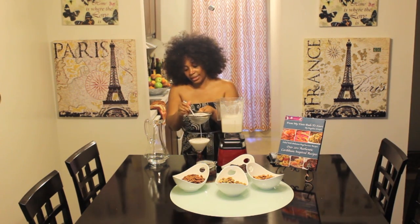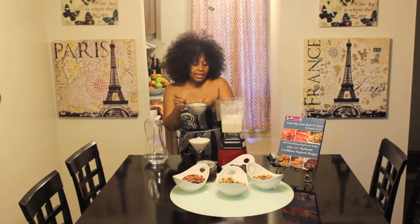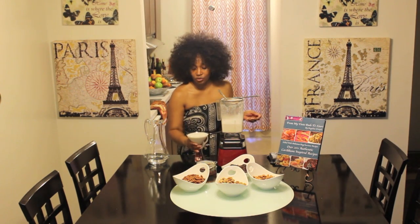Yes. So look at that. It looks like milk. If you want to sweeten it, you can go ahead and sweeten it. I like it just the way that it is. One of my favorite milks is actually coconut milk.